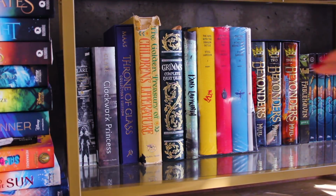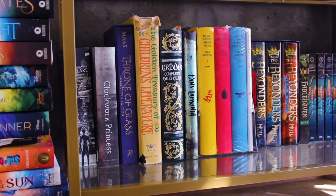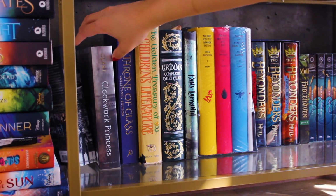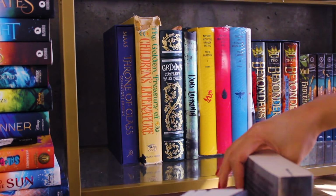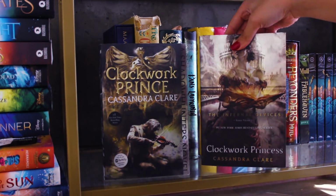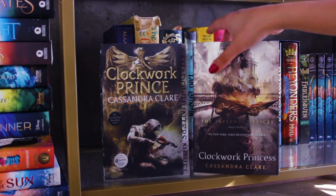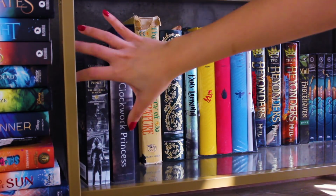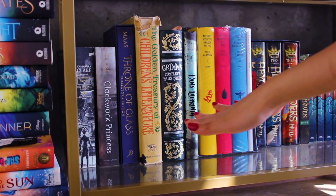So let's get started on this bottom shelf. Like I said before, these are mainly collector's editions, special editions of books, with the exception of these two Cassandra Clare books that I couldn't fit on the shelf above. So I have Clockwork Prince and Clockwork Princess. Unfortunately, I have two different editions of this book, which is why they look kind of funny together and the spines don't match. But yes, I have read the entire Infernal Devices series, but I only have those two for now, but I will be getting the third book soon.